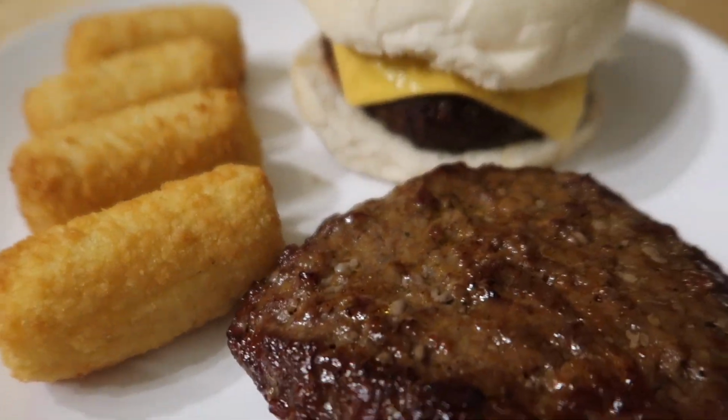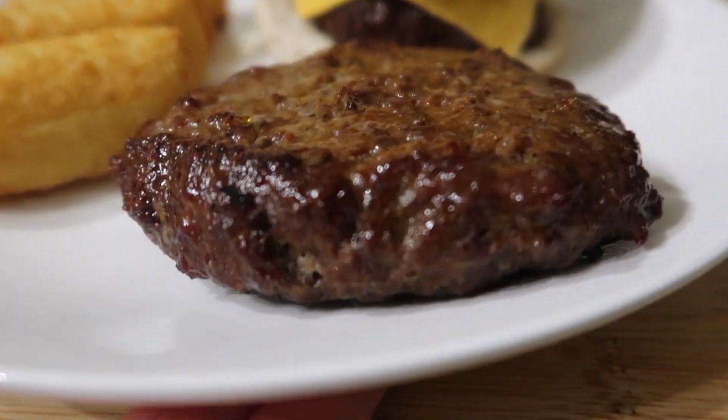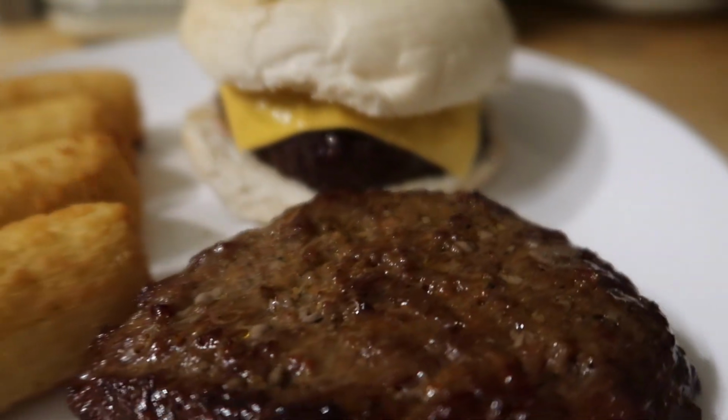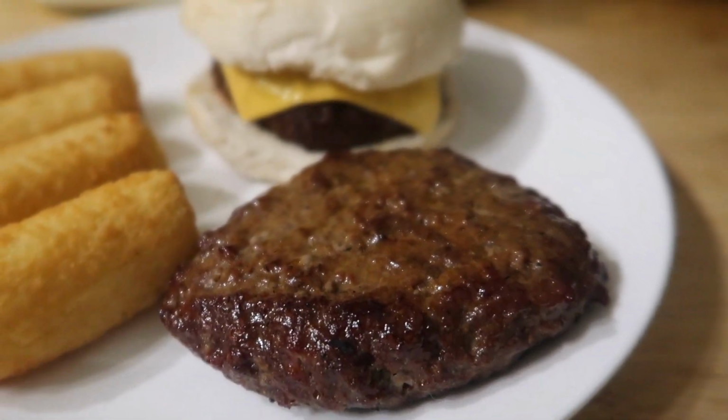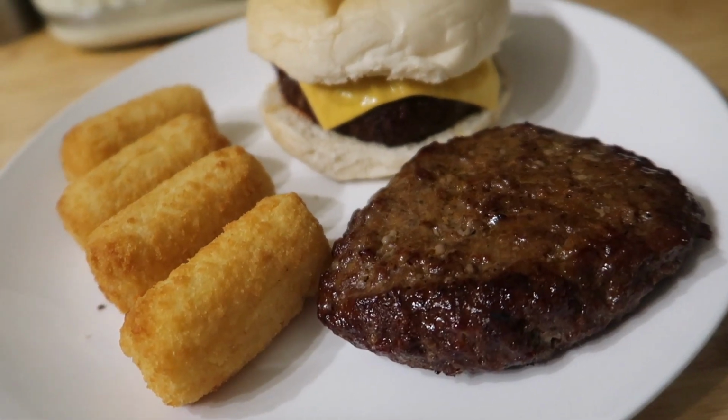They smell really good. They've got loads and loads of spices in, and I really like it when you cook a burger and it doesn't just disappear to nothing. So we've got one in a bun, one out of a bun because I haven't got enough buns left, and there's some little croquette potatoes, and this is what's for dinner tonight.